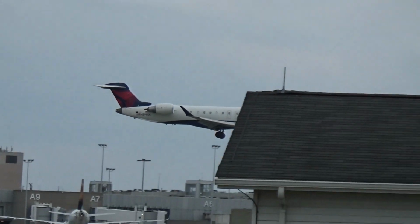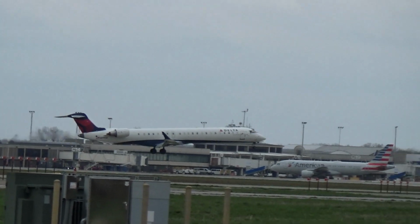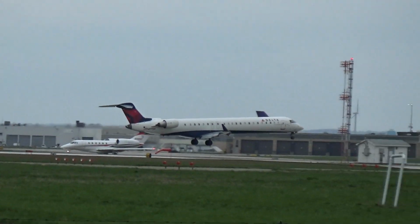I wonder if whatever they were doing on the runway, maybe with the ILS system or something. Maybe that's why the FAA is shooting approaches on the right side here.